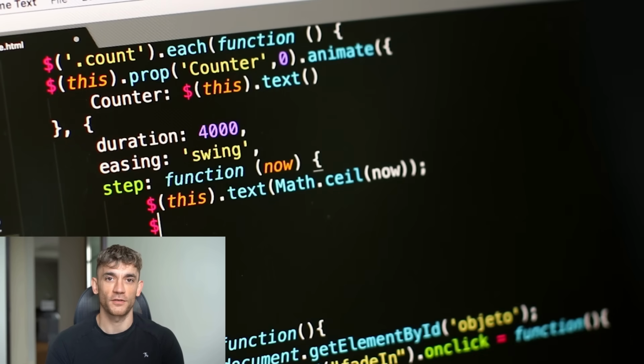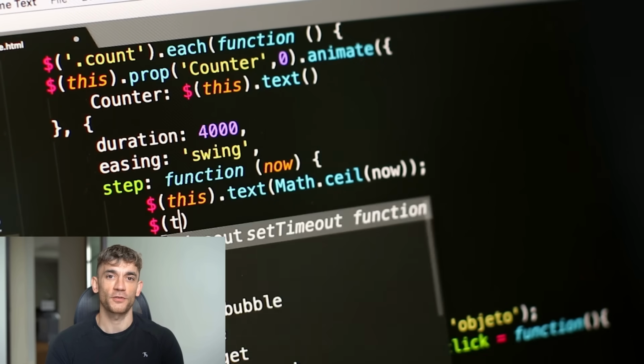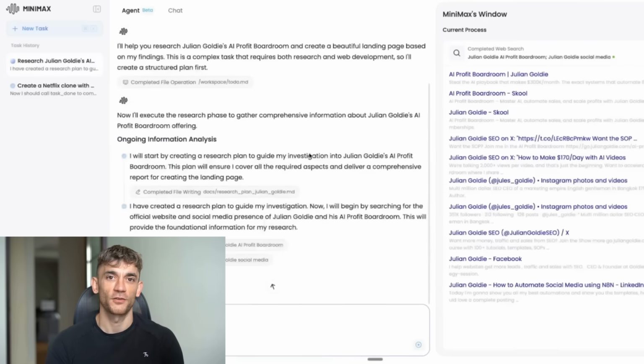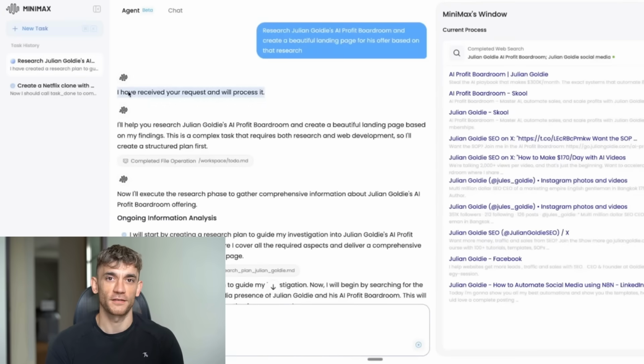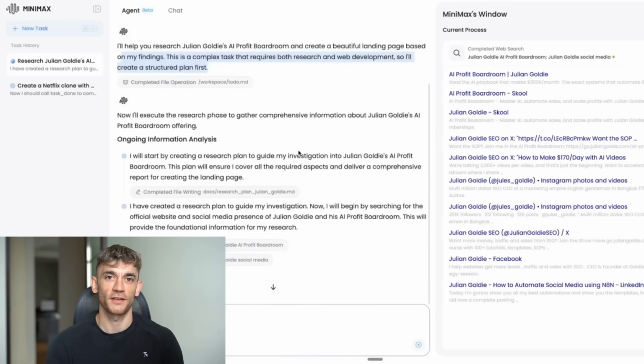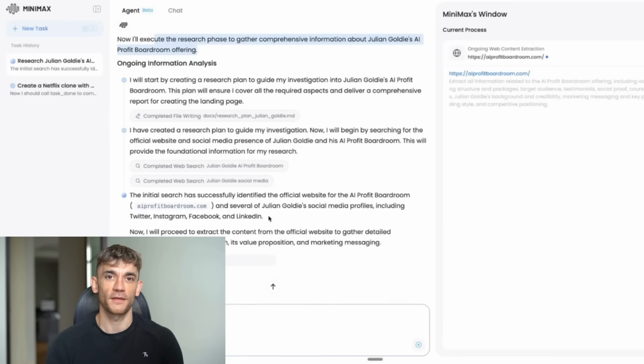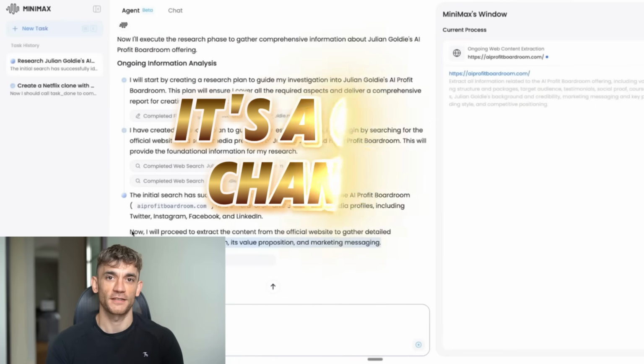You don't need any technical knowledge, you don't need to know how to code, you just type what you want and it builds it. I've been using AI tools for years now, and this is genuinely one of the most impressive things I've seen. The combination of being able to build complete functional websites with just a text prompt, the massive context window, and the fact that it's free to start, it's a game changer.